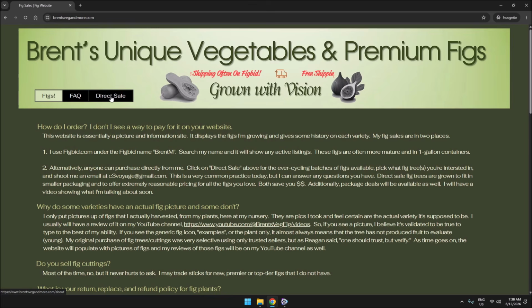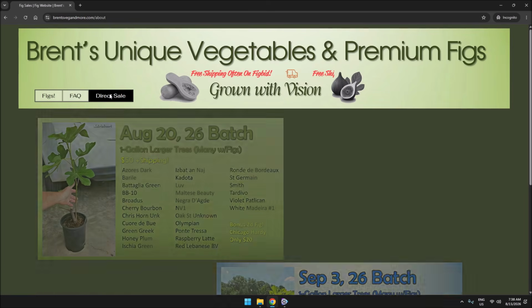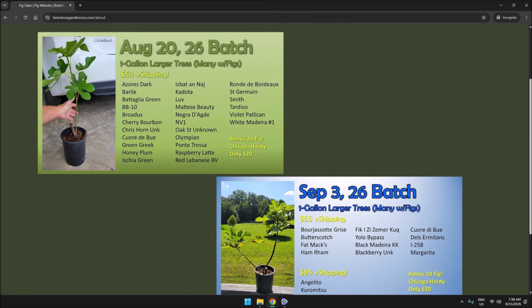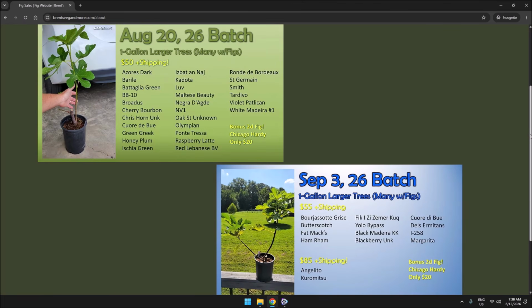And the direct sale is just this. This is where you just contact me by email, and you take a look at the various batches here. And you'll see here that I've got two different batches right now, and these will rotate. On August the 20th, which is in just a few days, these varieties right here will be available. They're all $50 plus shipping.